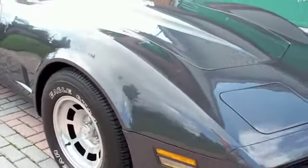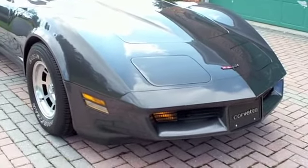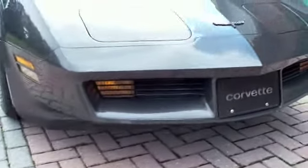Just really nice appearance. My phone number is area code 717-752-0599, if you're interested in this car.